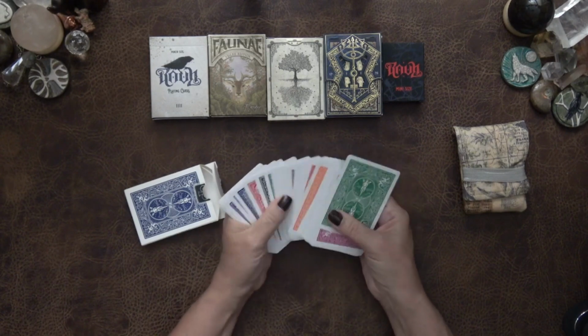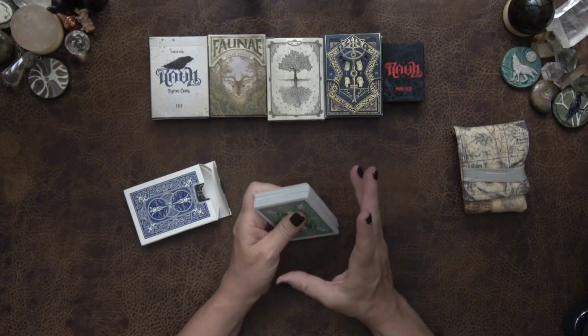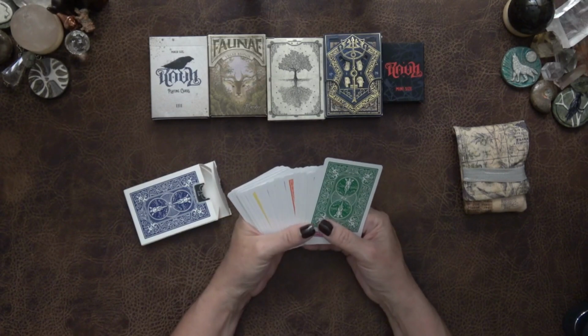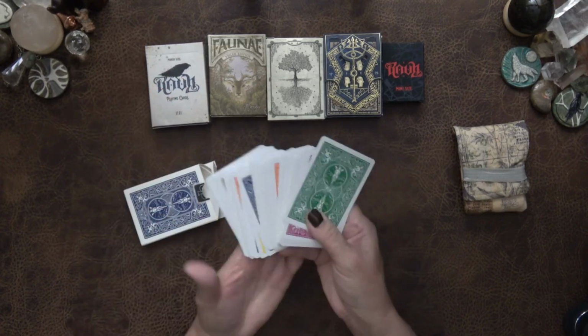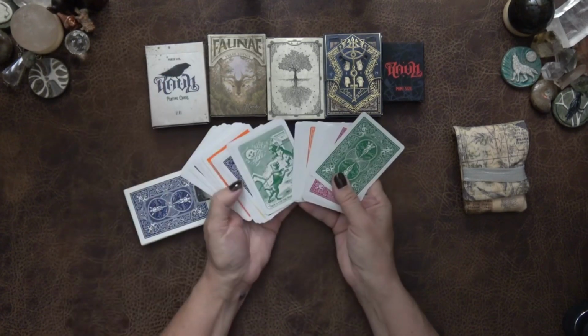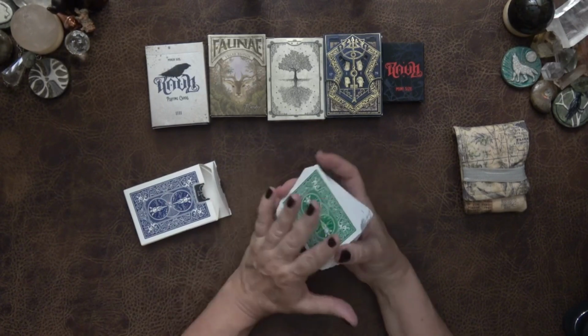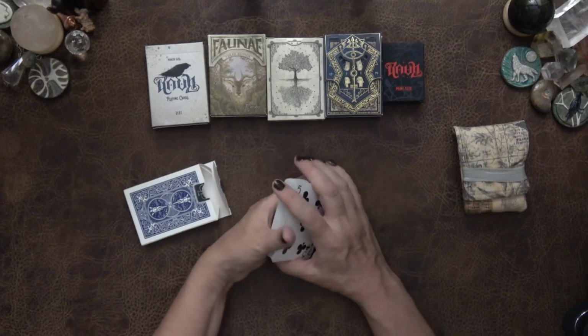I adore this deck. I most definitely use this for playing card divination. It's probably my favorite standard, other than the Rooks. It's probably for these two, but this to me would even trump the Rook for just a standard playing card deck for divination, because it magically inspires me energetically, and I just love it. I love everything about it.